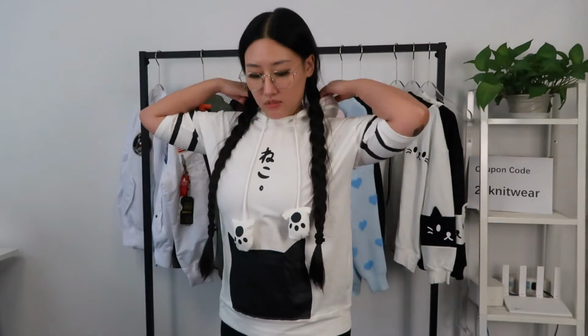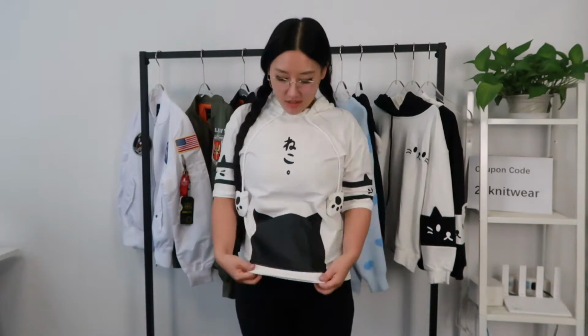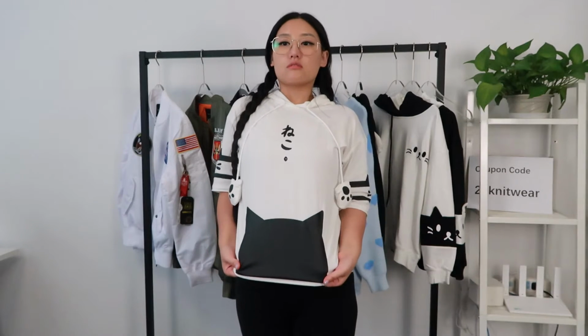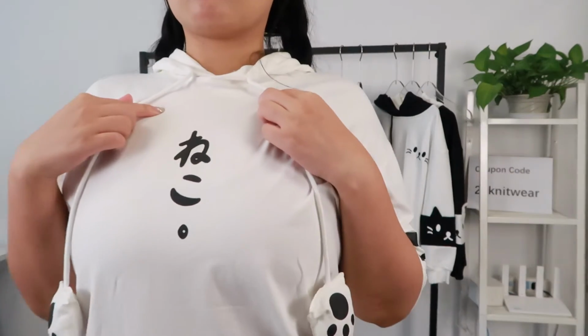The hood has 2-3D ears, like this, small cat ears. And there are two adjustable laces. Also, two little cat paws with padding, with very soft materials in it. Very soft. Oh, it's just like a real cat paw. I just realized that. Okay, let's take a look at the front. The bottom of the front is a cat face shadow pattern. Okay, at the front, Japanese, neko, means cat, Japanese.